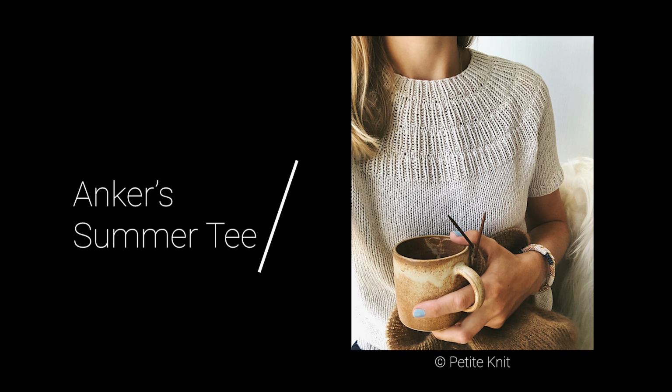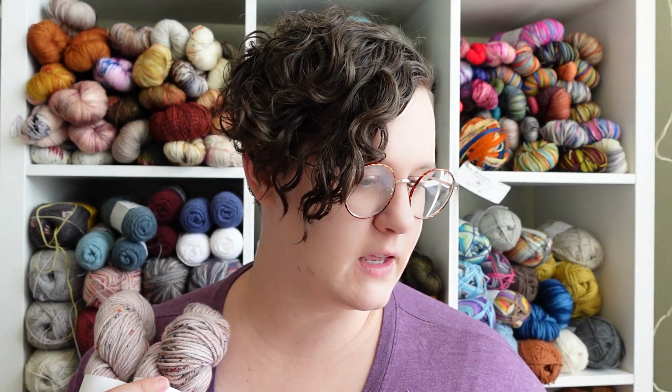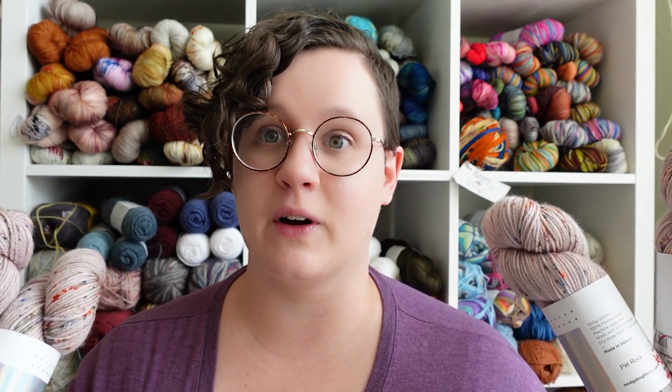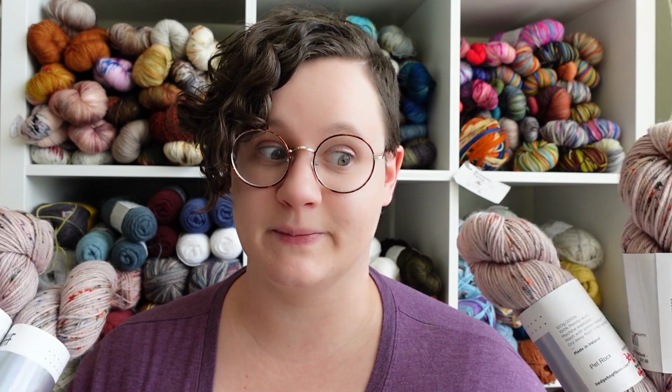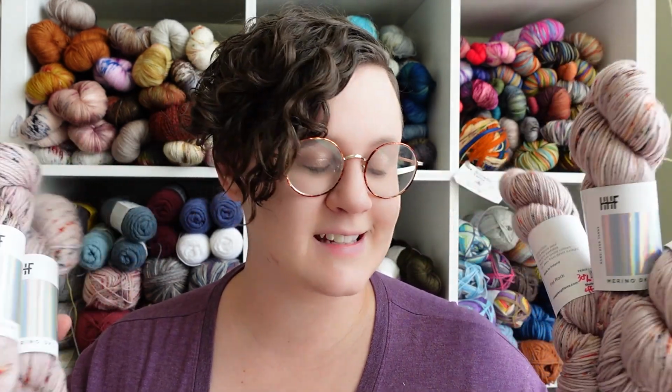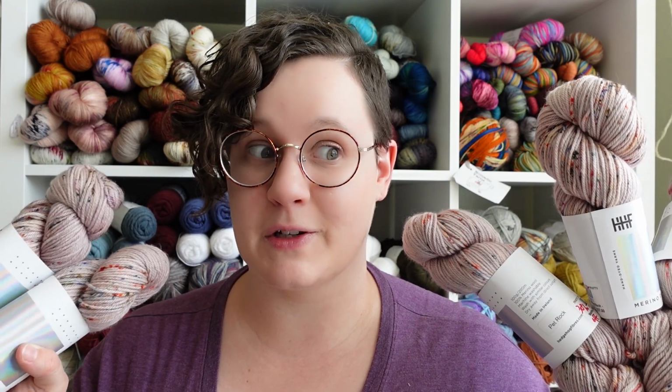I cannot wait. Honestly, that might be the next cast on instead of some other things that I've been thinking of, because I'm very excited for this and could use more t-shirts in my closet for sure. So this is the last of the yarn acquisitions. Went out with a bang and bought another sweater's quantity of yarn.